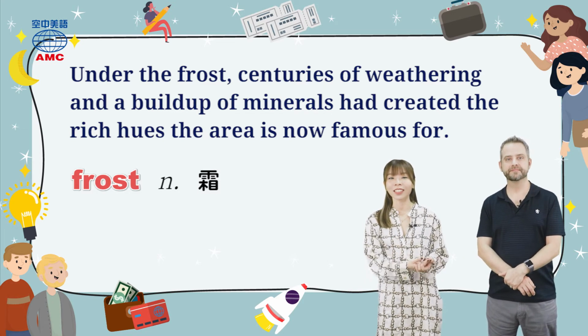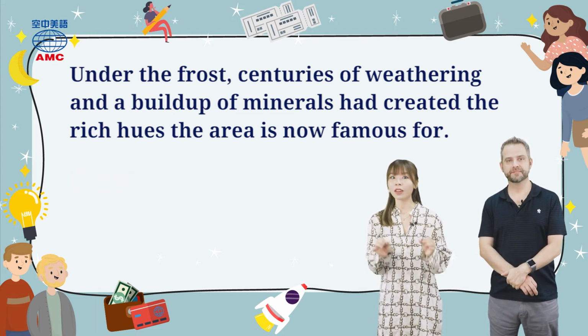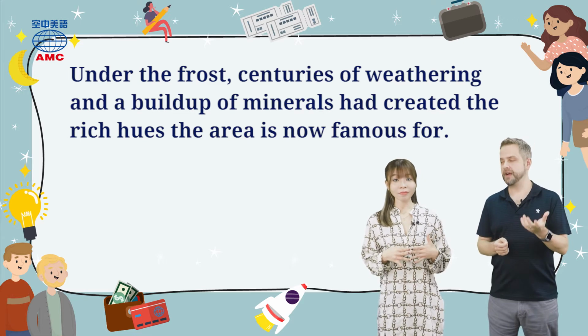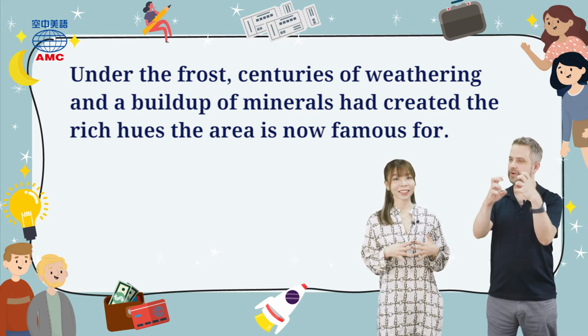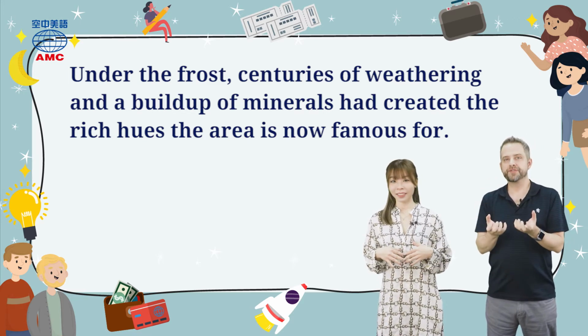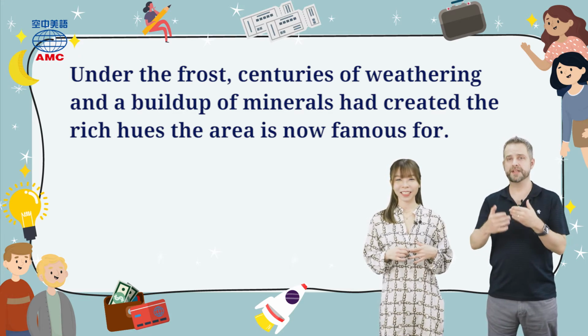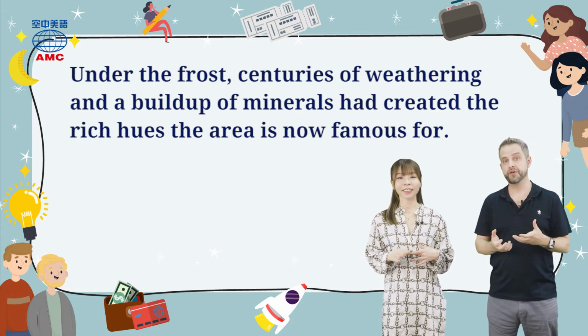糖霜也是可以。So it's the minerals that cause the colors. Yeah, exactly. So the weather kind of affects it. The rain and the wind and the snow sort of break bits of rock off. But also there's a build-up of minerals. Build-up means it kind of gathers and you get more over time.